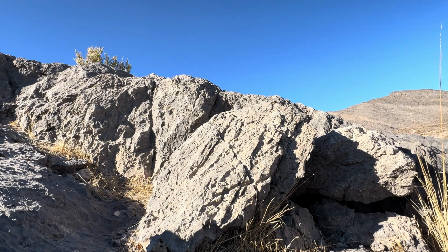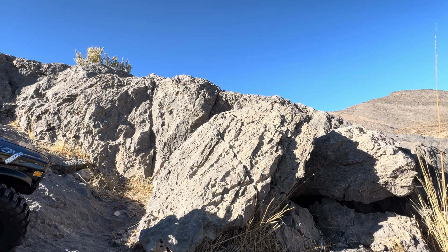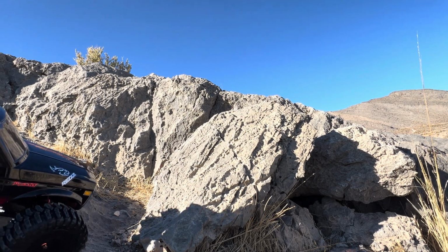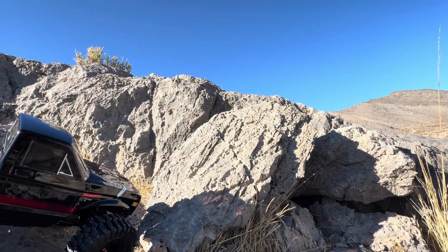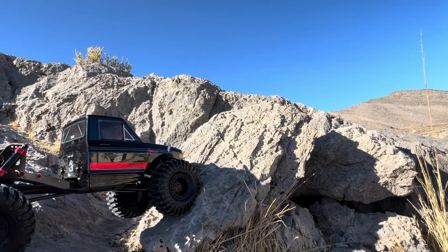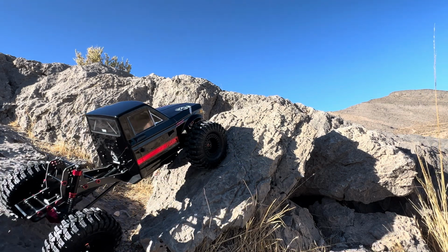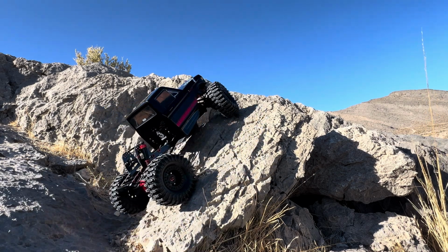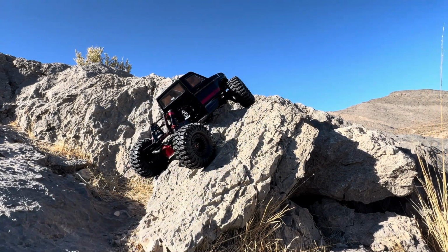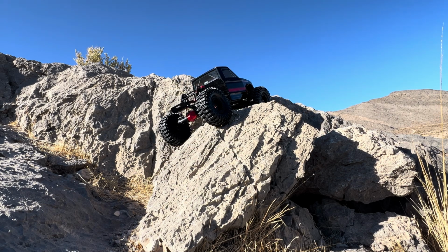Now with my scale rigs, I got to hit this bottom part here, the entrance of this climb, at different angles because of the bumpers on the scale rigs. This has a lot better approach angle, being set up more like a comp rig. There you go, I just went straight up that. And like I thought, these tires are working just fine out here. I do have a set of Hyrax G8 compounds coming for them because they're on sale at Amazon for $12 a pair, and I couldn't pass that up.